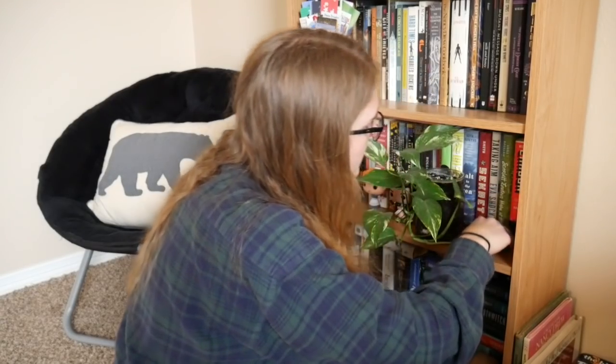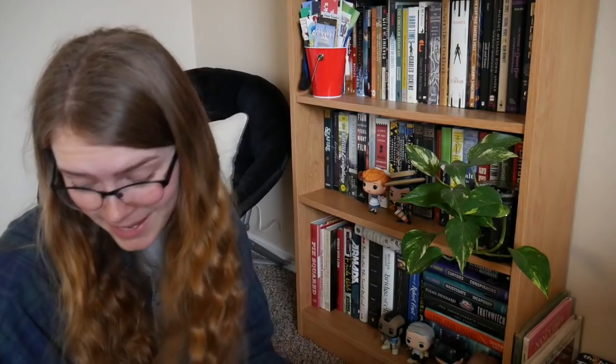Oh no, I ripped his leaf. I'm so sorry. Do you see that? He got stuck under the book. I like how I bragged he was the one plant that looked good, and then on film, I ripped one of his leaves. Back to the game.